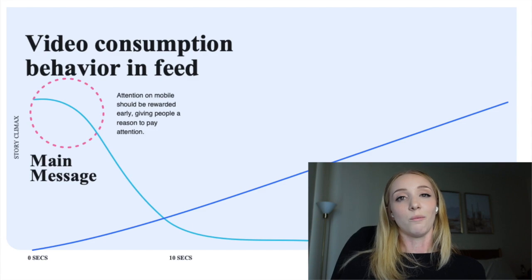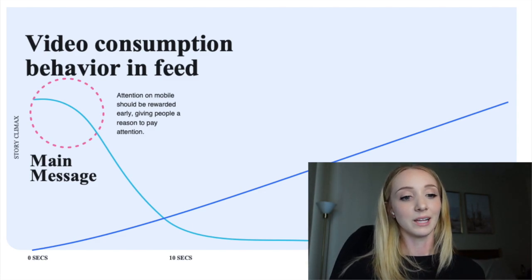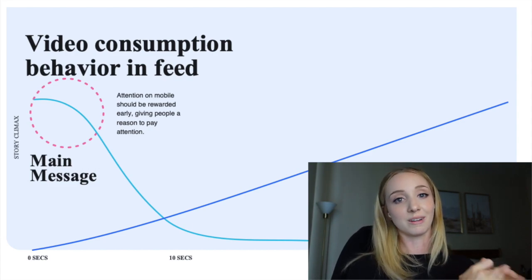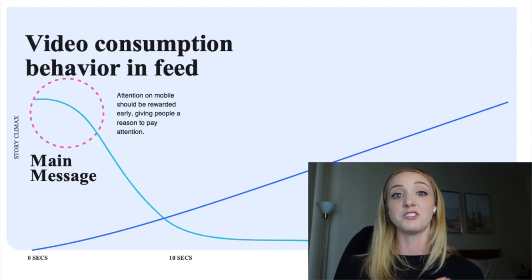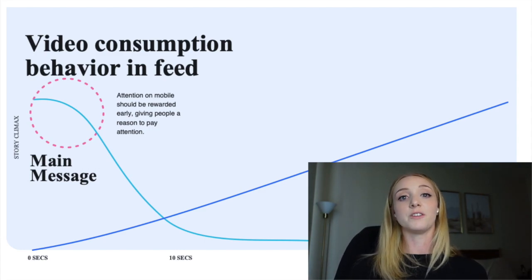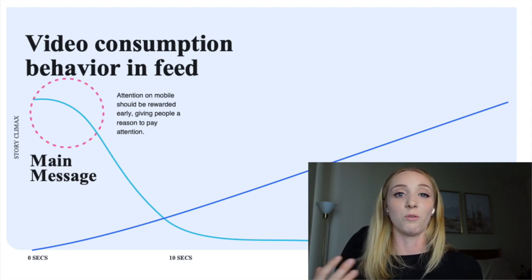Now, how things are done on mobile video is exactly the opposite. You want your main message at the front. So in the first 3 seconds, attention on mobile should be rewarded early, giving people a reason to pay attention. The way I like to think about it is that every second that someone watches your video past the first 3 seconds, you have to earn. So when someone scrolls, you initially have to get them to stop and pay attention and show your main message of why they should continue to watch. And then every second later that they watch until that 30-second mark, you need to keep on earning it, because they can so quickly just scroll past you and get to their friends' content. So you have to make the video interesting and worth the watch.